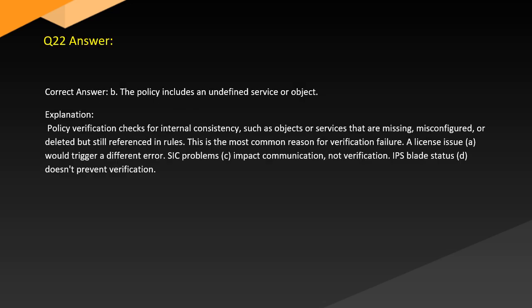Answer. Correct answer: B. The policy includes an undefined service or object. Explanation: Policy verification checks for internal inconsistencies such as objects or services that are missing, misconfigured, or deleted but still referenced in rules. This is the most common reason for verification failure. A license issue, A, would trigger a different error. SIC problems, C, impact communication, not verification. IPS blade status, D, doesn't prevent verification.